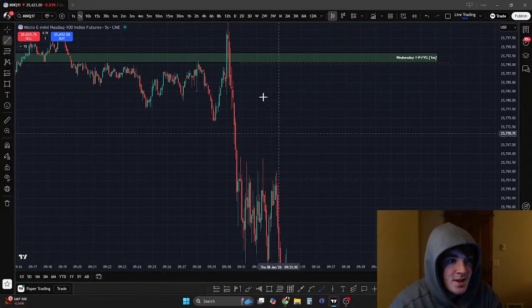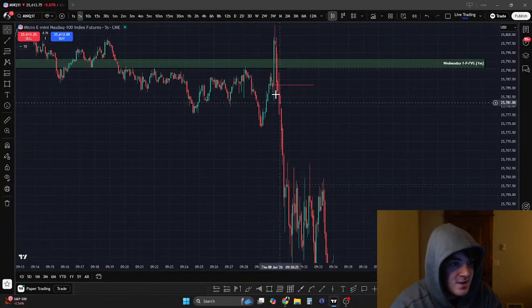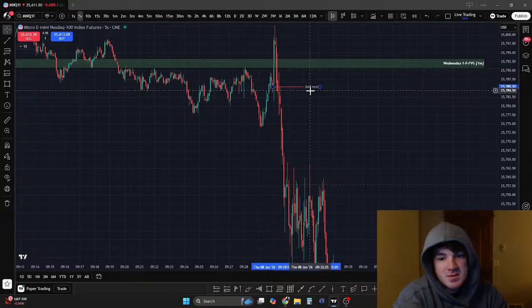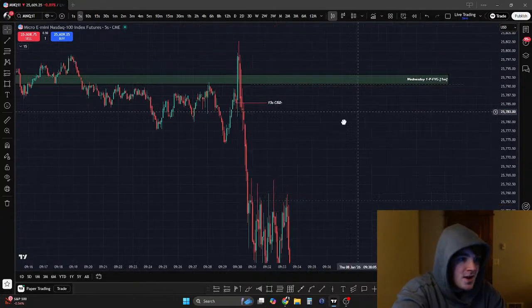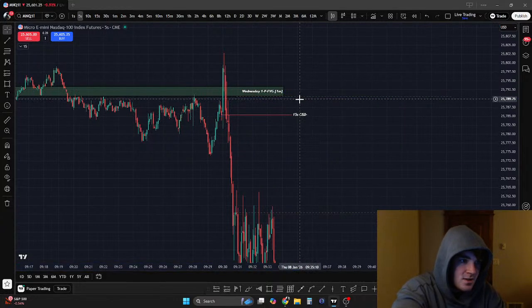But look at this, guys. Change in state to the downside off the percent value gap from Wednesday. This right here, it's so interesting because even when you're wrong, the market's still going to respect smart money concepts. It's still going to interact with the market as it would. It just means you're offside.